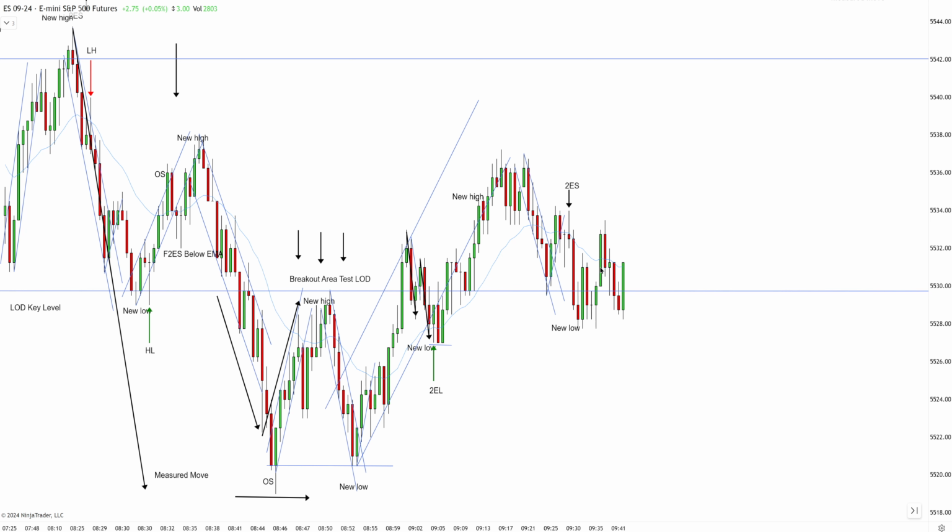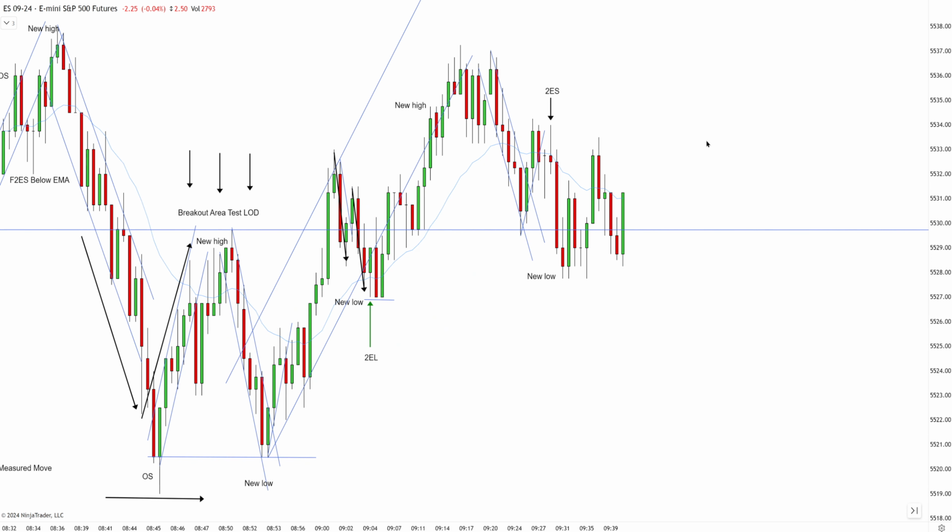It's tempting to go long, it's tempting to sell. You cannot do neither because you have no key entry point. It is in no man's land, so simply be patient and wait for some established price action pattern.